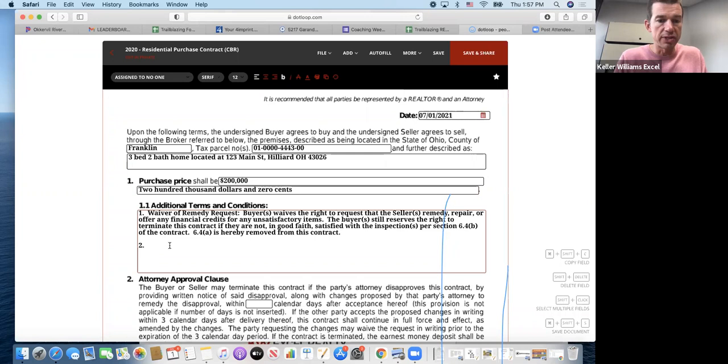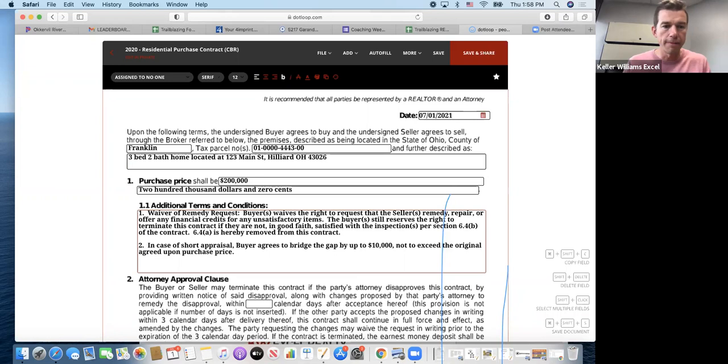A lot of the verbiage that I see looks like: in case of short appraisal, buyer agrees to bridge the gap by up to. In case of short appraisal, buyer agrees to bridge the shortage by up to $10,000, not to exceed the original agreed upon purchase price.